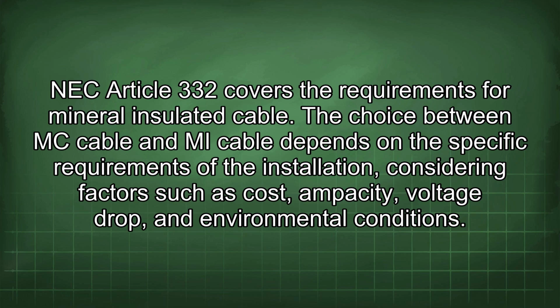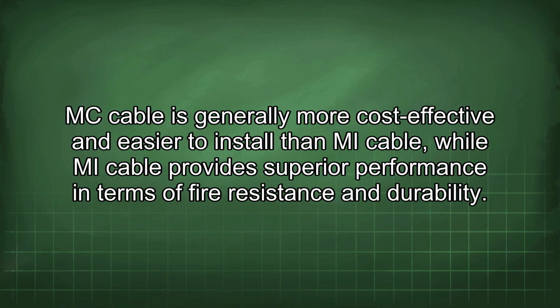The choice between MC cable and MI cable depends on the specific requirements of the installation, considering factors such as cost, ampacity, voltage drop, and environmental conditions. MC cable is generally more cost-effective and easier to install than MI cable, while MI cable provides superior performance in terms of fire resistance and durability.